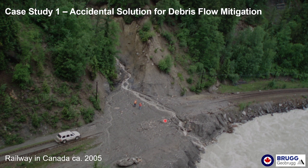The culverts would get filled up, and all this granular material would fill up the culverts, and it would flow either side of the tracks and then over the tracks. And railways hate losing track time, so it became kind of a maintenance issue to try to clean this out.